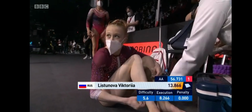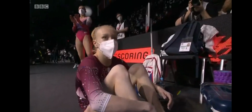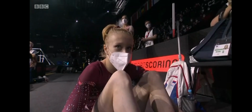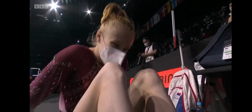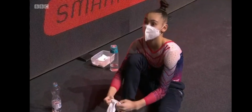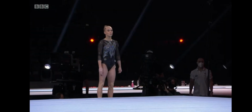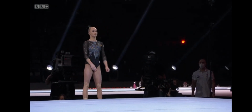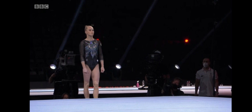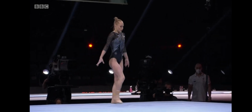Well, 13.866 for Listunova. It takes her into the lead by 1.631. So the big question is, what colour medal could Jessica Gadirova get? We'll find out very shortly. Angelina Melnikova needs 13.8 to go ahead of Jess, Great Britain.